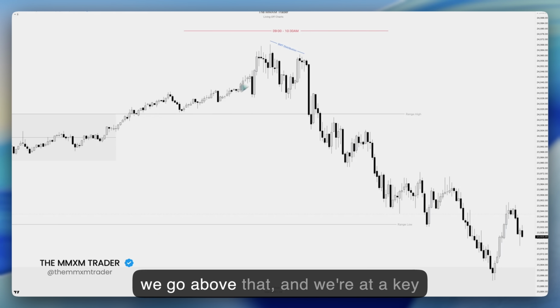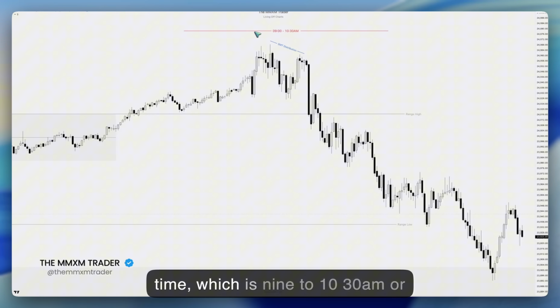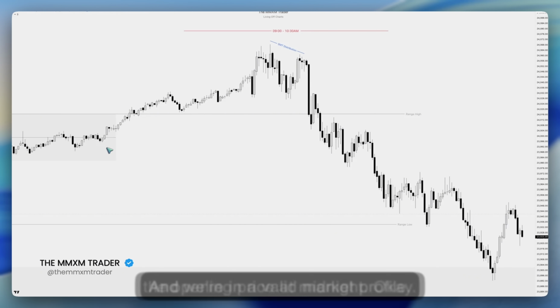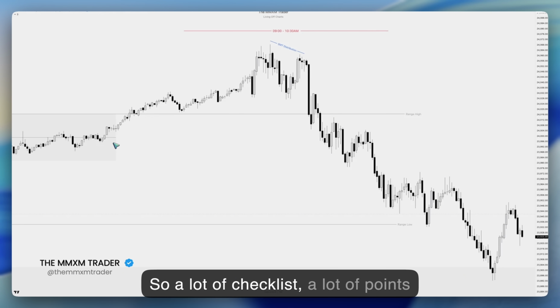Okay, as we go above that and we're at a key time, which is 9 to 10:30 a.m., we're above the range high, we're above the opening price at midnight, okay, and we're in a valid market profile. So a lot of checklist, a lot of points getting checked off here, right?